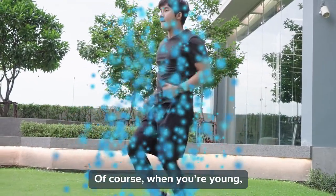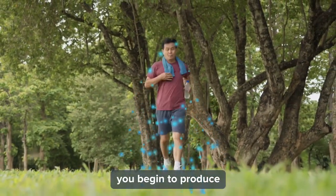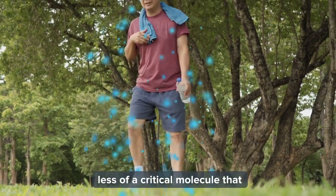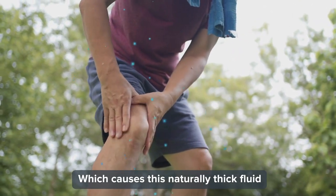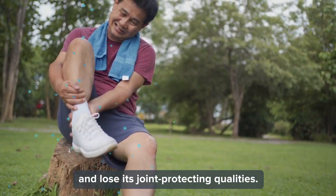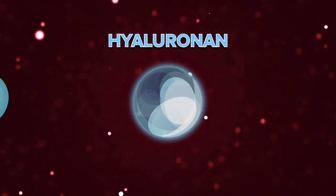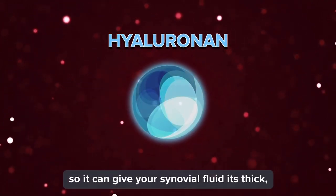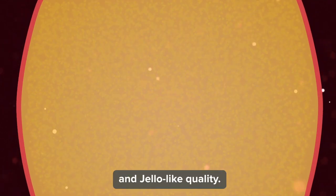Of course, when you're young, this process works smoothly. The problem is when you hit your 30s, you begin to produce less of a critical molecule that keeps your joint jello healthy, which causes this naturally thick fluid to thin and dry out and lose its joint protecting qualities. This molecule is called hyaluronan. Its main role is to absorb water so it can give your synovial fluid its thick, lubricating, and jello-like quality.